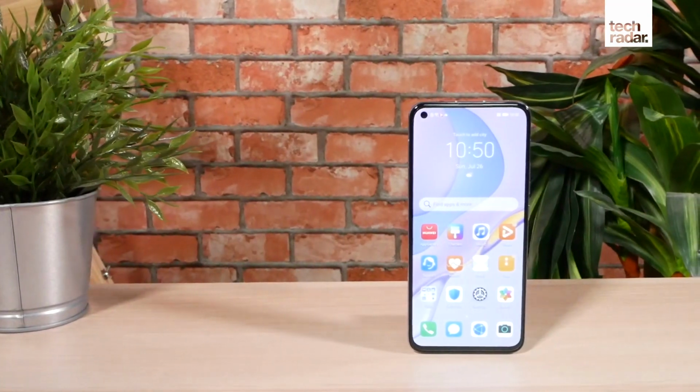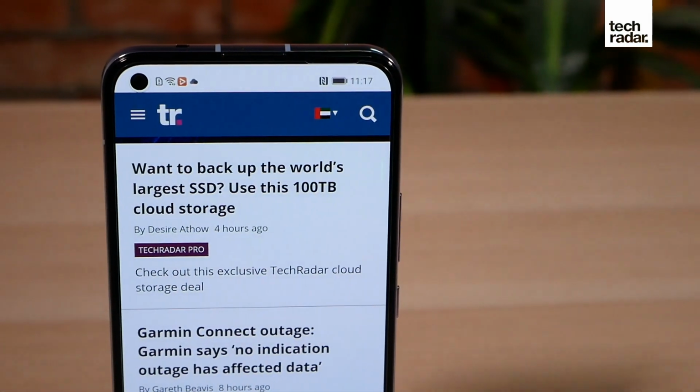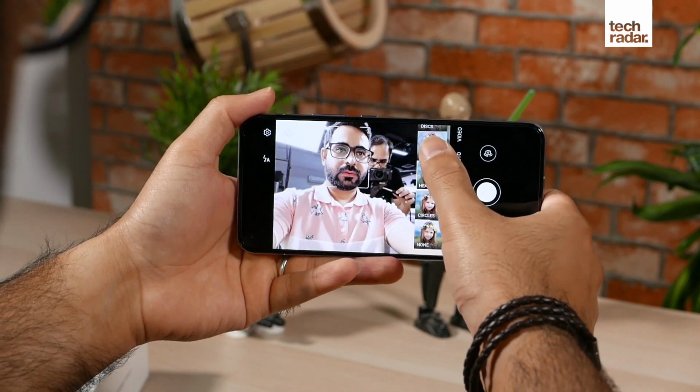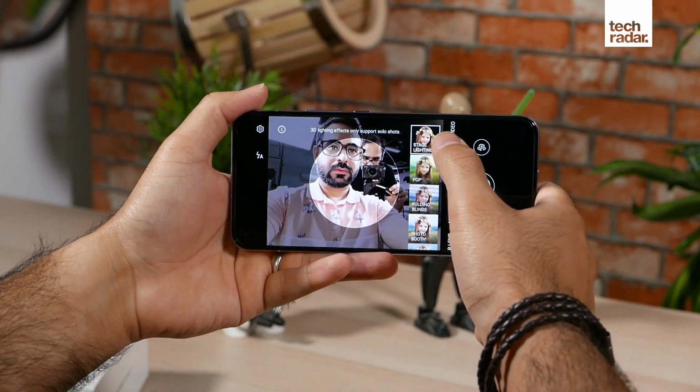The Nova series has always been known to have the best selfie cameras in the market, and the Nova 7 5G is no different. Equipped with a 32-megapixel wide aperture lens and backed by powerful AI features, you can take breathtaking selfies with a slew of effects to spice things up and record immaculate videos for your vlogs.